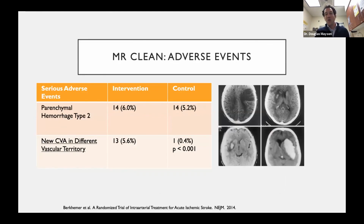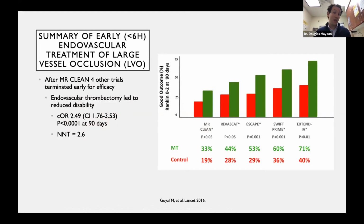Parenchymal hematoma was one of the more common and devastating complications, but the rates were similar between patients who received thrombectomy and those who did not. What was more likely and statistically significant was new strokes that occurred in a different vascular territory, presumably due to some thrombus falling off during the thrombectomy, during use of the stent retriever, or potentially thrombus forming on the catheter itself and going into a different vascular territory. And this is the summary of the early endovascular studies from a meta-analysis that was published back in 2016.